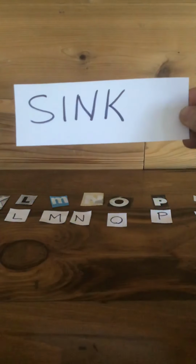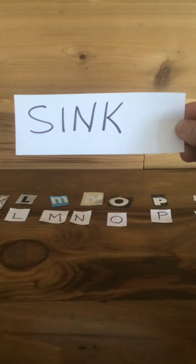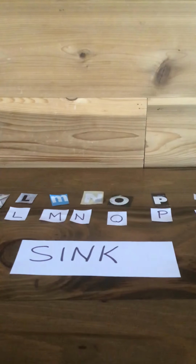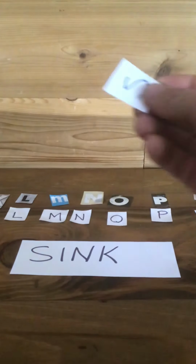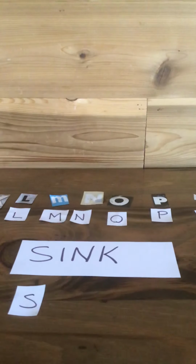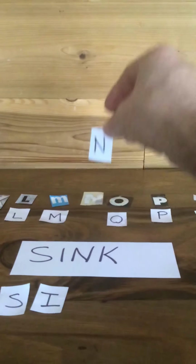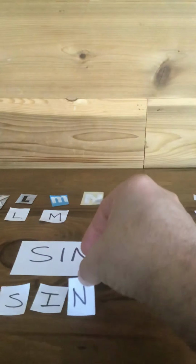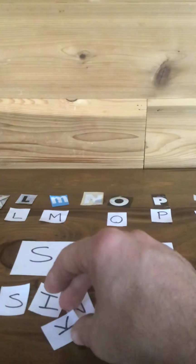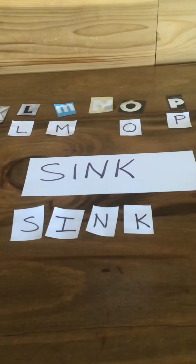Our next word is the word sink. So many homes have sinks. We have a kitchen sink, we have bathroom sinks, we have laundry sinks, and those sinks get dirty, so we have to make sure we clean those. And again, we generally clean those on a weekly basis. So the first letter is the letter S. And then find me the letter I. Now we need to find the letter N. And lastly is the letter K. And we just spelled the word sink.